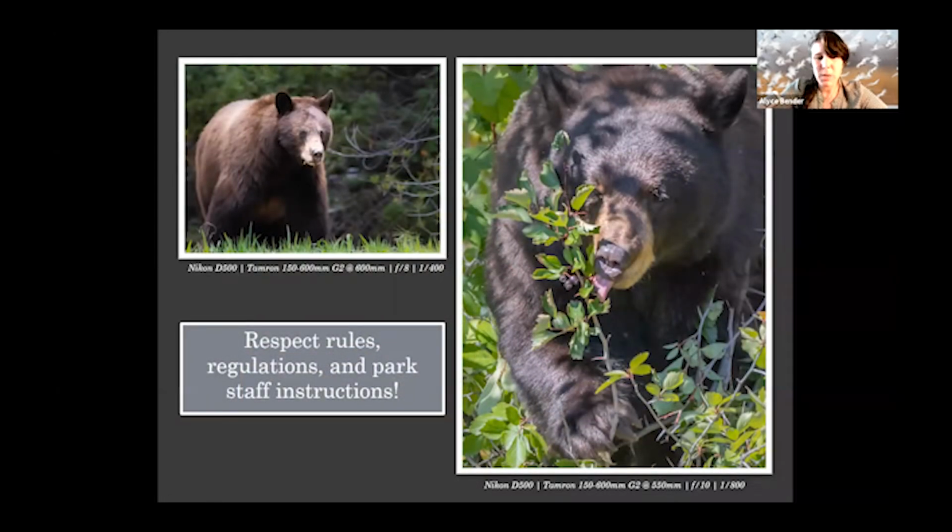And then obviously respect park rules, regulations, and staff instructions, especially when working in national parks or state parks. Anybody with something other than a cell phone or a point and shoot camera is often looked at by the general public as a professional, as somebody who knows what they're doing. So be the person who sets the tone for how we should act out in nature. Be that leader for the general public. So make sure you understand and follow any rules and regulations for the particular landscape that you're shooting in.